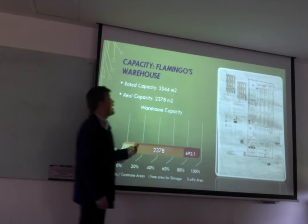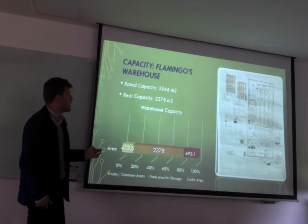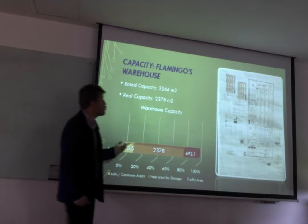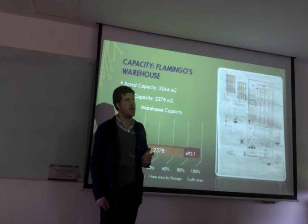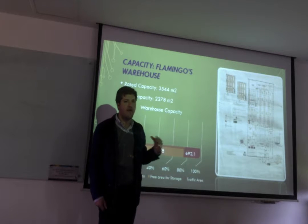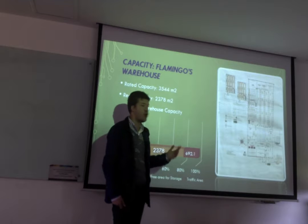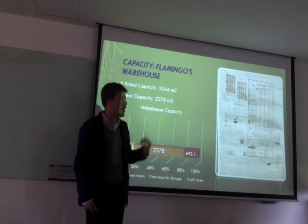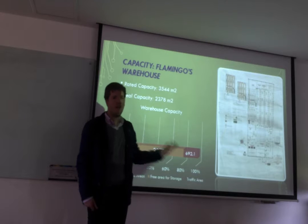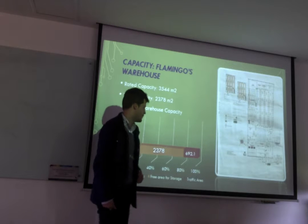2,378. As we can clearly see, in Vigia Plus Services there are 1,200 square meters that are not used for the purpose of storing inventories. It's for processes within the distribution and receiving of merchandise.